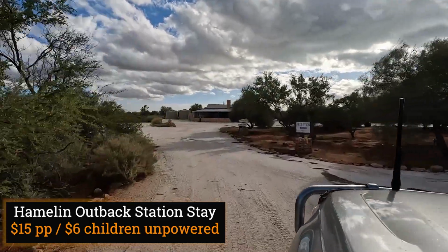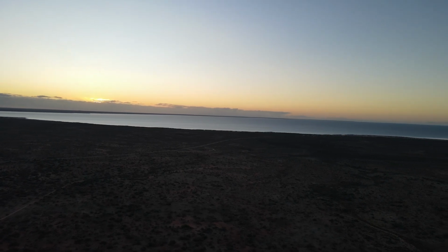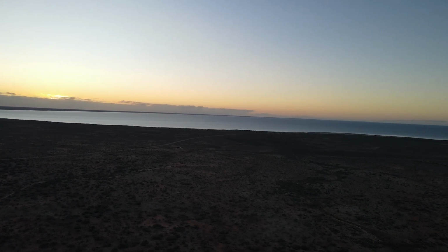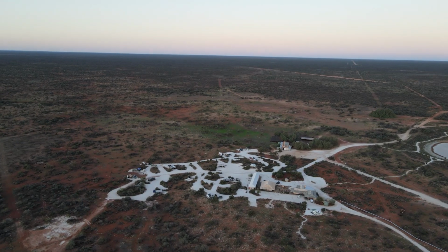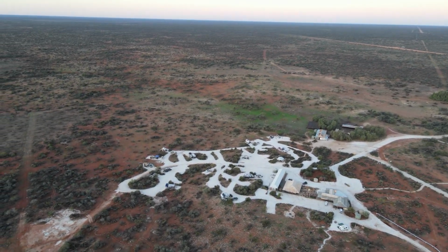Hamelin Outback Station Stay is approximately 720 kilometres north of Perth. It is a 200,000 hectare property on the shores of the Shark Bay World Heritage Area. It has sites for campers and caravans in natural bush settings, but there is no power or water hookup.